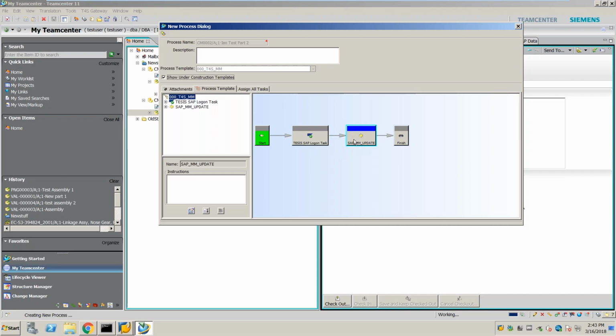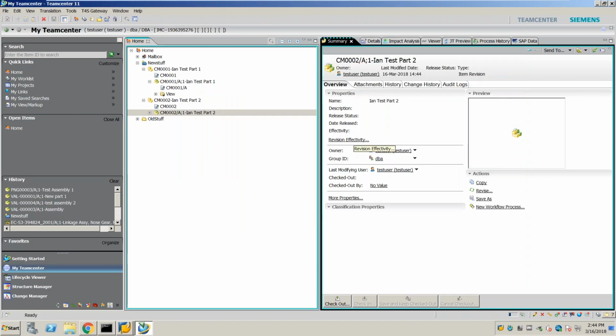So this workflow is running now. We're kicking off the gateway. We're pinging SAP, making sure it's available. We get a positive answer back from that, and we move forward. We're then invoking that exact same mapping template that we used for the menu-driven transfer. I don't have to have two separate templates for how I trigger the transfer. And now this other part has been sent over to SAP.